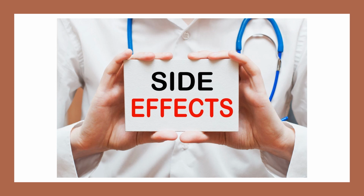Some of the common side effects include lowered potassium levels in the blood, anemia, decreased blood platelets, increased blood pressure, decreased kidney function, increased triglyceride levels, constipation, joint and muscle pain, dizziness, fever, headaches, nausea, diarrhea, and abdominal pain.